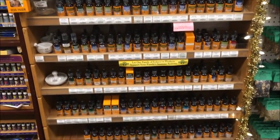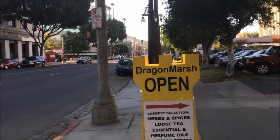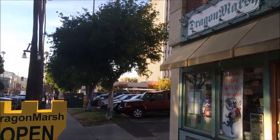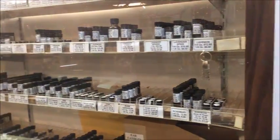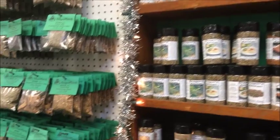Which brings us to today, to another kind of dragon. Downtown Riverside. Just a few miles away from the university, and directly across the street from Riverside's historic Mission Inn, sits the 21st century metaphysical store Dragon Marsh, your one-stop shop for any herbs, spices, incenses, essences, flower oils, and other spiritual supplies. I spoke to an employee named Alex about my project.